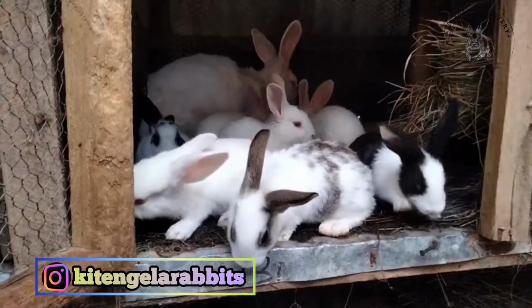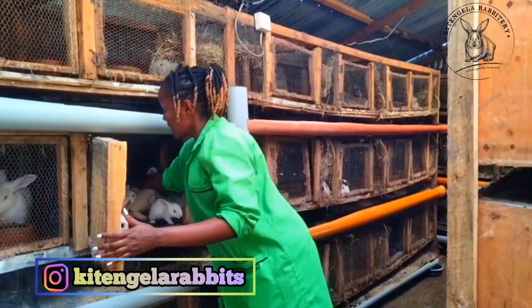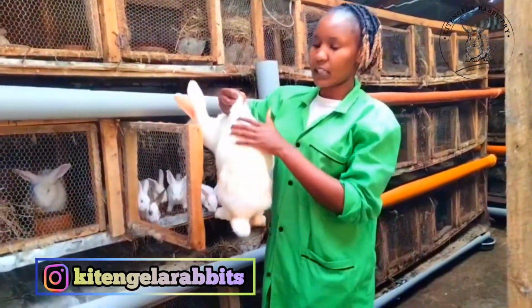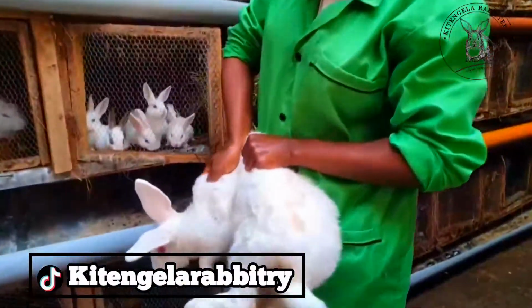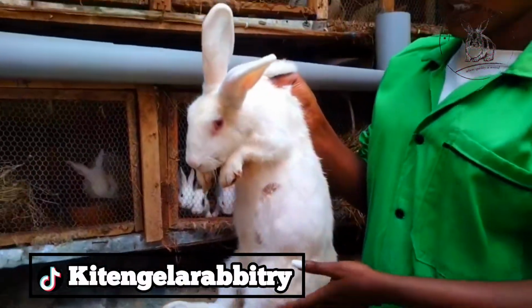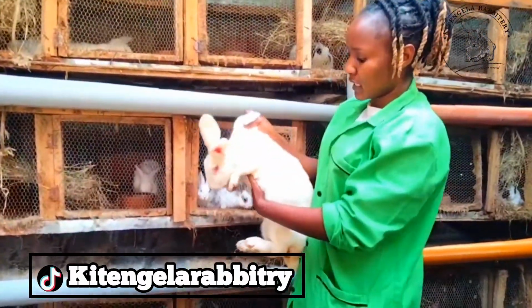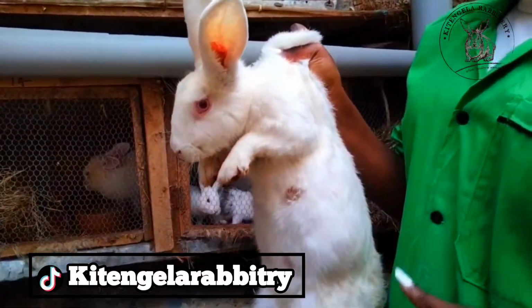So you also see that this New Zealand white is purely white. So you see that their skin is very important. This skin that you see here can also be used as fur to make carpets, to make sweaters, and also gloves, scarves, and sandals. So their skin is usually very good because of how white it is all around.